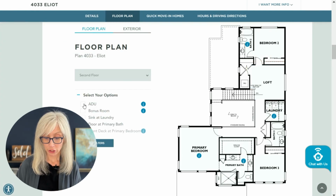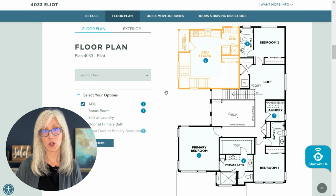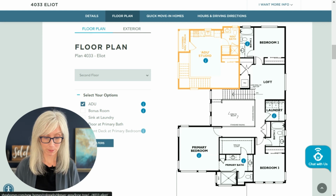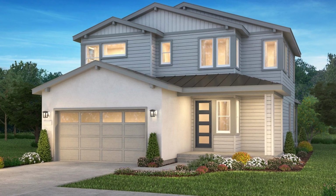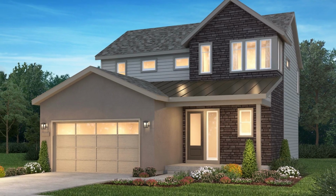This is floor 2. And if we click on the ADU, it bumps it out and adds on. So it actually doesn't take away from the rest of the house, it adds to the house for you. So that's just one example. And then in the Lyric Tribute Collection, those are 2 different options.